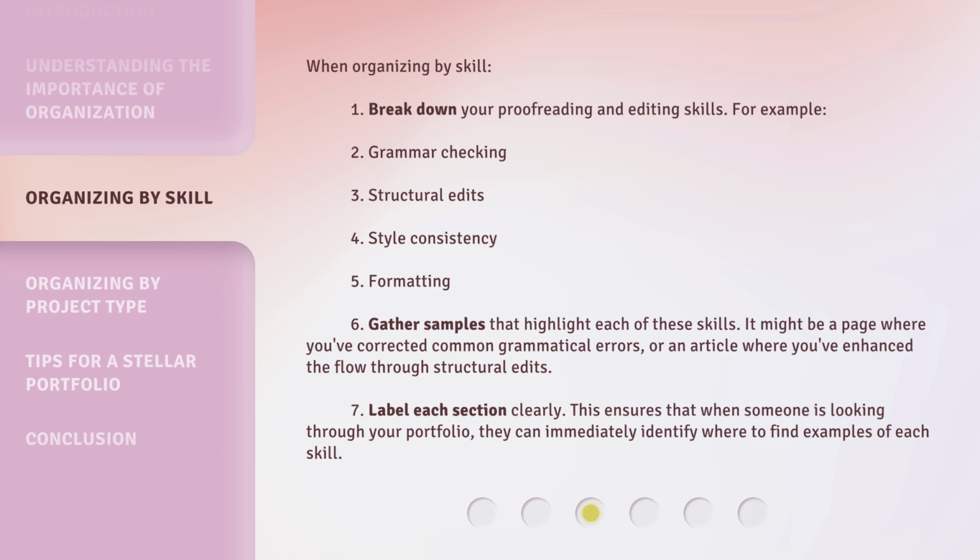It might be a page where you've corrected common grammatical errors, or an article where you've enhanced the flow through structural edits. 7. Label each section clearly. This ensures that when someone is looking through your portfolio, they can immediately identify where to find examples of each skill.